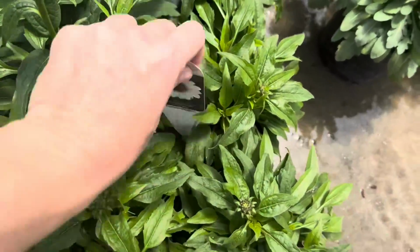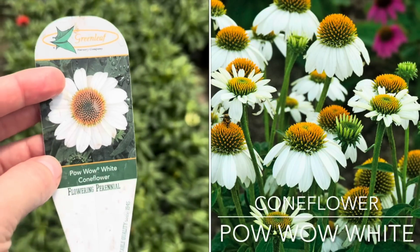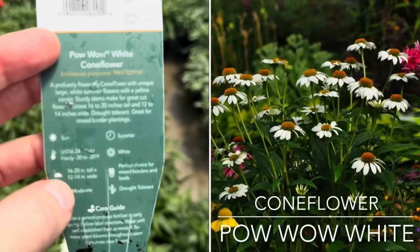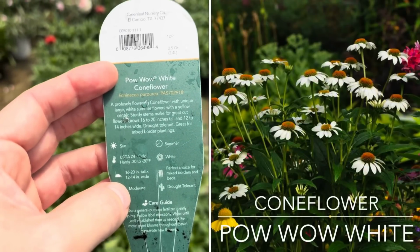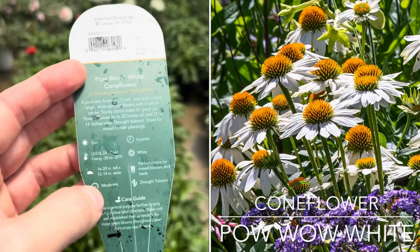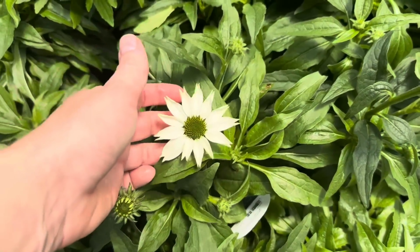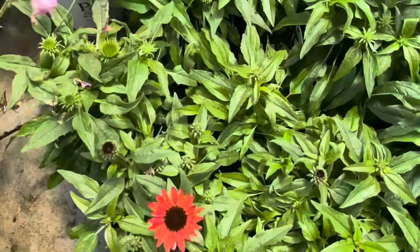This coneflower right here. Yep. Oh, Pow Wow White. This is what y'all want. I love Pow Wow White. This guy is a powerhouse. I have the Pow Wow Pink, or I think it's called Berry or something. A profusely flowering coneflower with unique, large, white summer flowers with a yellow center. Sturdy stems, grows 16 to 20 inches tall by 12 to 14 inches wide, hardy to zone 4. If you want to add a coneflower, this is it. Get a Pow Wow, because they do brilliantly. Let's see what variety this is back here, because I see a red tone.